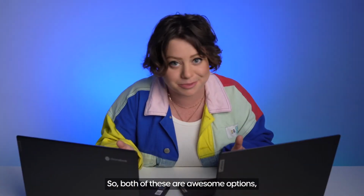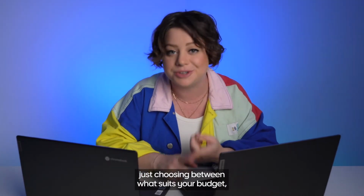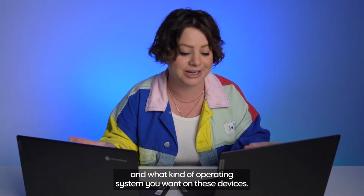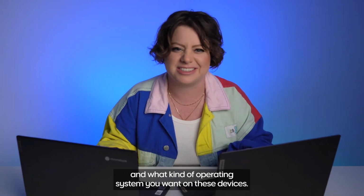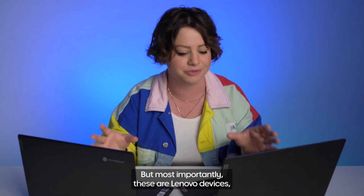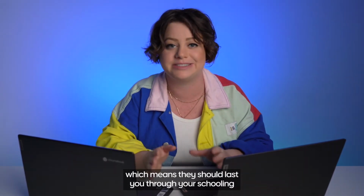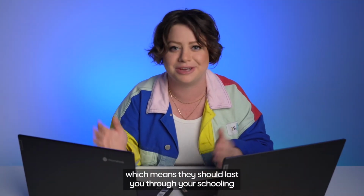So both of these are awesome options, just choosing between what suits your budget, the processing power, the RAM, and what kind of operating system you want on these devices. But most importantly, these are Lenovo devices, so they're reputable brands and they're recent devices, which means they should last you through your schooling for years to come.